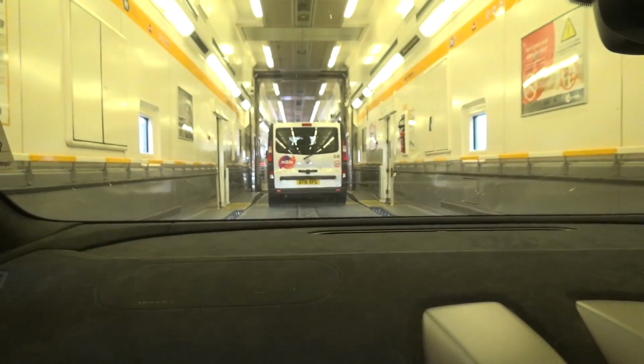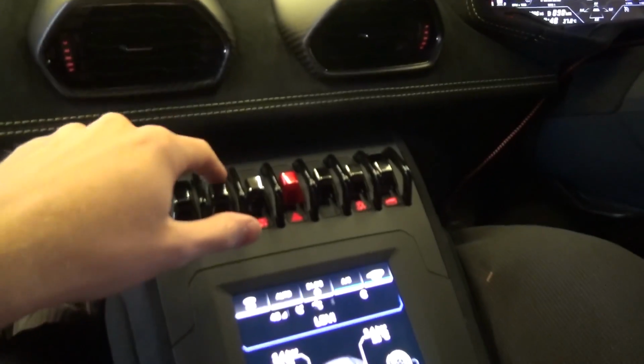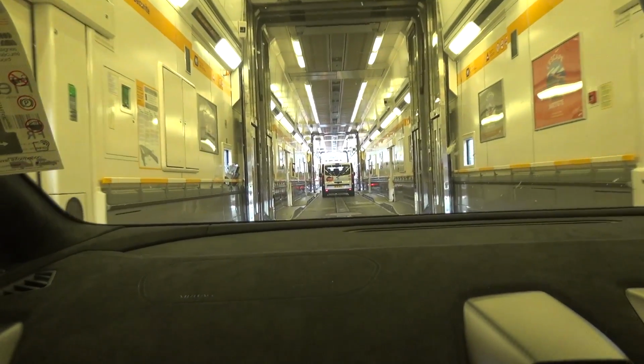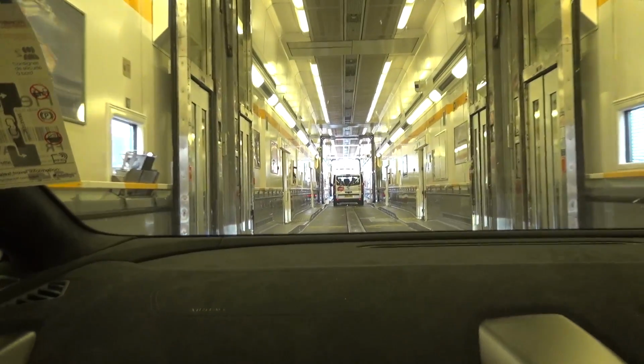That sounds so good in here. I think as well we'll pop lift back up again, and off we go. That was a nice smooth journey. As always with the Eurotunnel, nice easy way in and out of the UK and France, I guess.